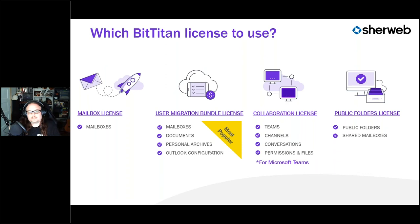So how do we license BitTitan? Our simplest license is just the mailbox license, and that's just a standalone mailbox. So you're just moving your mailbox, it's a single license. Our most popular is the bundle.